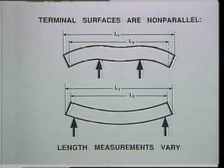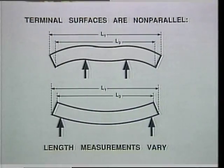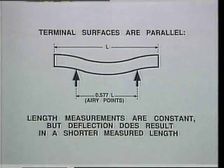Gravity is another source of potential measurement error. For example, the terminal surfaces of this long, horizontally oriented gauge block are no longer parallel because of gravitational sagging. If the terminal surfaces are not parallel, different length values will be obtained depending on the points referenced. However, if the gauge block supports are located at the airy points, as shown here, the terminal surfaces will be parallel and the length value will be constant regardless of the points referenced. However, because of the deflection of the gauge block, the measured length will be less, although by a very small amount.